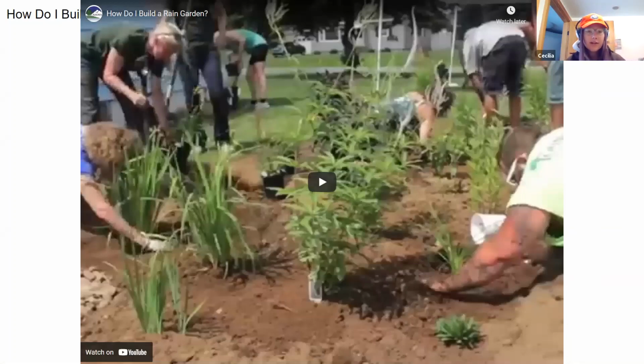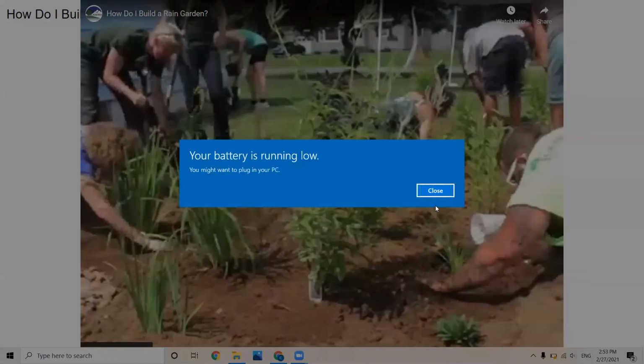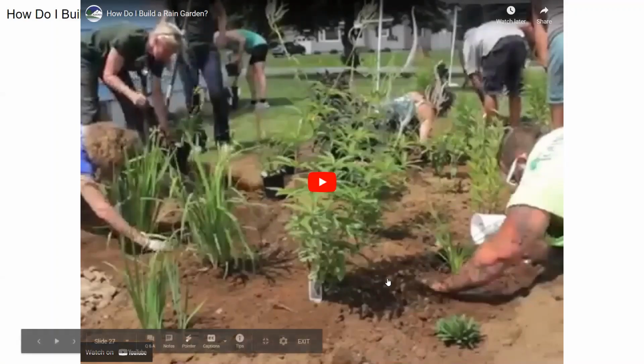Of course, you could put a rain garden and a pollinator garden together, but it very much depends on the type of soil that you have. That is mostly all the information I have about rain gardens. There is an endless amount of research that you can do on it, so I encourage you to go on that deep dive.